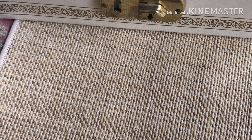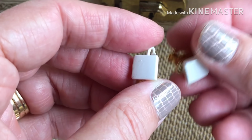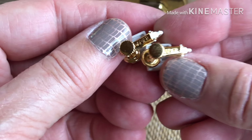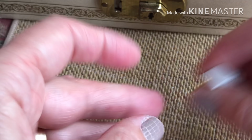And here's the other earring. There's the other earring like that. And I have these cute little white cubes or squares. White enamel from the 90s, probably 80s, 90s. Cute.